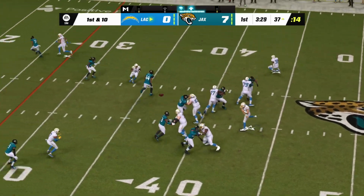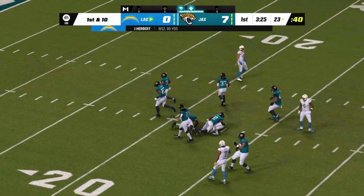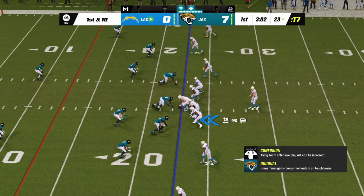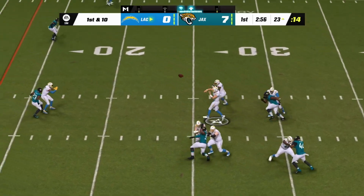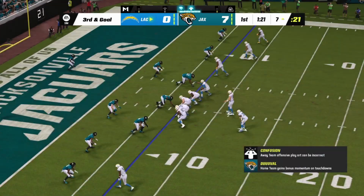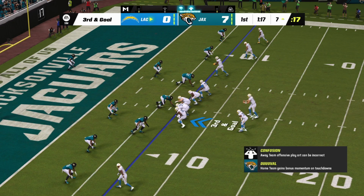On first and 10, Herbert. Back-to-back catches here for Carter. And Herbert back to the air. That's going to be caught. It's Palmer. I would run it here, guys. You might want to try throwing it.